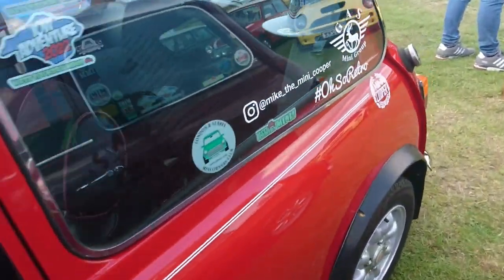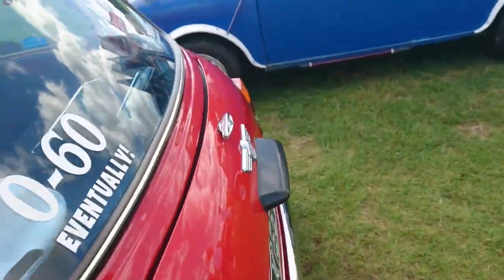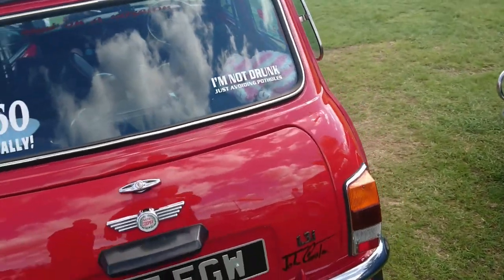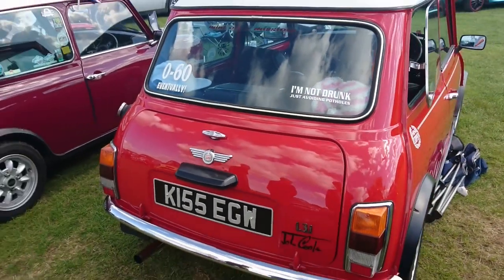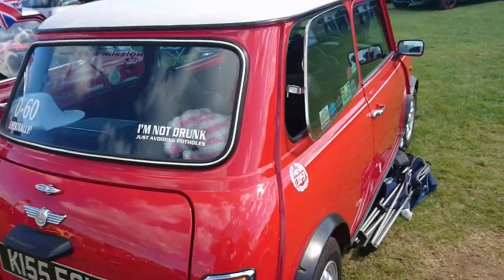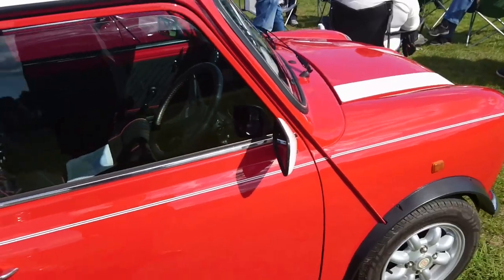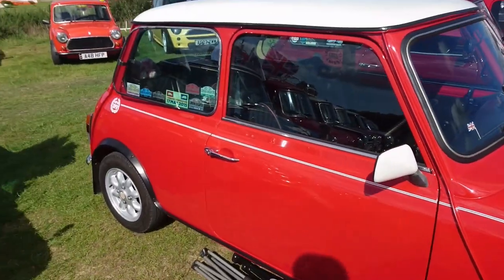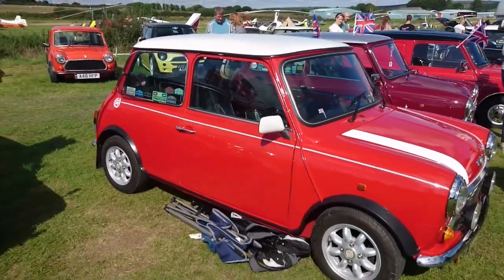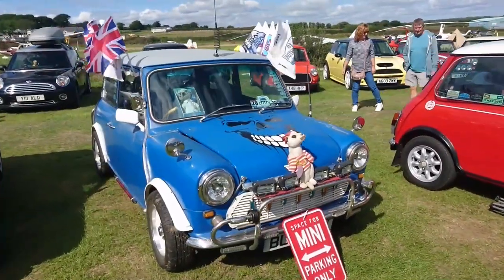Hello to Mike the Mini Cooper on Instagram. So yes, the 1300 with fuel injection, so it'll be 92-93. It's about right because catalytic converters were mandatory from 1st January 93, so that is why they switched to fuel injection for all Minis.